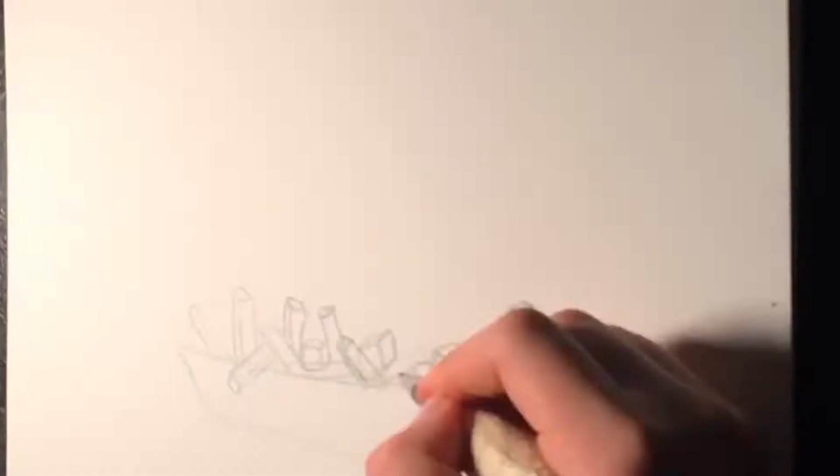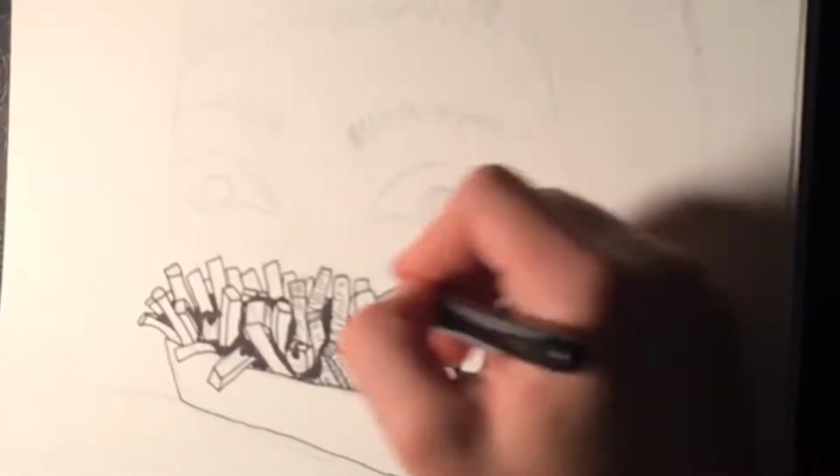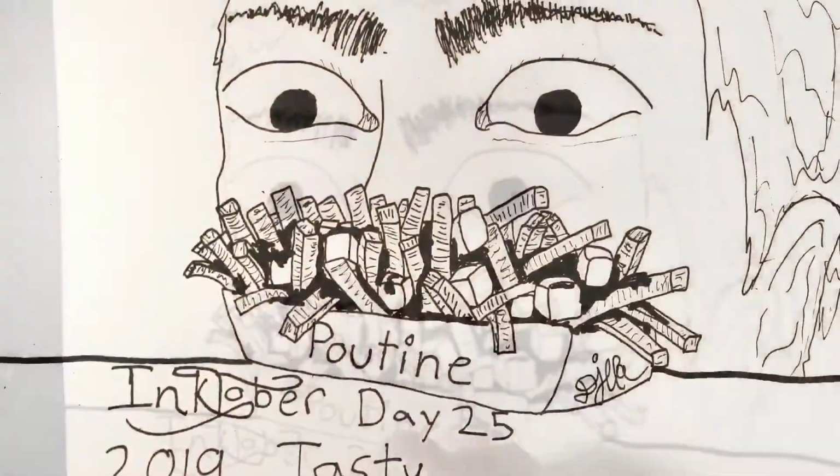Day 25's prompt was tasty, so I decided to draw someone looking at my favorite food, which is poutine. And if you haven't tried poutine, you haven't lived. It's basically fries, gravy, and cheese in one glorious mixture. Here it is.